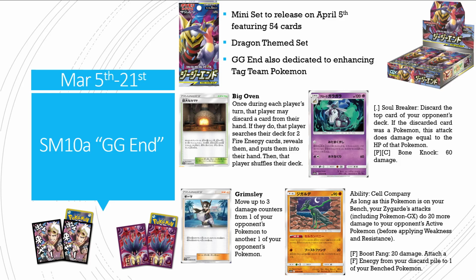The second attack for a Psychic Colorless is just Bone Knock for 60, and that's not impressive at all. The bottom card here is a Zygarde. It has the ability Sell Company. As long as this Pokemon is on your bench, your Zygarde's attacks, including Pokemon GX, do 20 more damage to your opponent's active Pokemon. That's really strong.